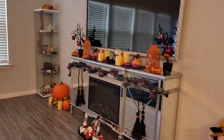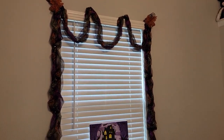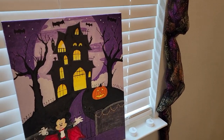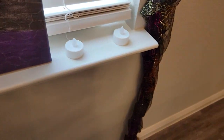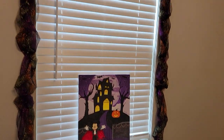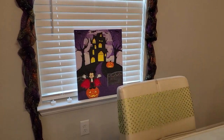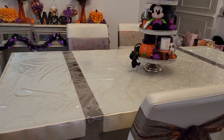Now we're moving on to the dining room. I wanted just something for that window right here because it was just looking so plain. I didn't have any more Halloween garland, so I decided to braid some tulle from the Dollar Tree and create my own little spooky, scary looking garland. And I had some LED tea lights, placed them on either side of this painting that I did of Mickey Mouse in front of a haunted house. And I put some little leaves on the top of each corner just to hide where I safety pin them together. Yes, this is a very hardcore, desperate DIY, as you can see.